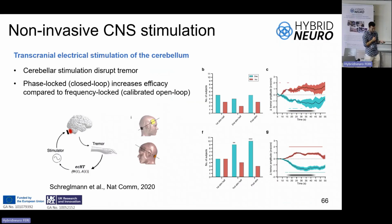Let's see the results. So they had these two groups, closed loop and open loop. Top row is open loop, calibrated reduction of frequency, but this is the closed loop, locked to the phase of the tremor measured with the acceleration. And actually, if you see the results of the closed loop, they split the patients into patients that have significant tremor reduction, which are the blue lines. So they have 8 patients with significantly reduced tremor, 3 patients with increased tremor. And when you split them, you can see very nicely, for the ones that work, it really worked. For the ones that didn't work, it didn't work very well. For the open loop, we have more variable results. You kind of see the same trend. Maybe for some of them it works, but there's much more variability. So in this case, having a closed loop system helps in reducing the tremor.